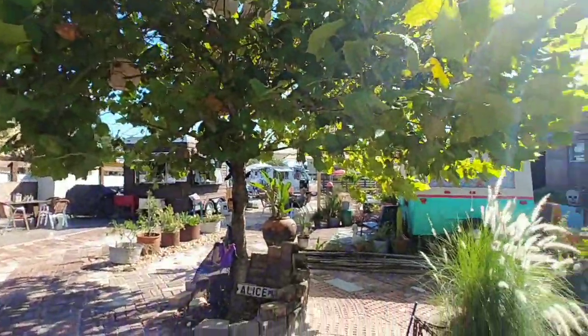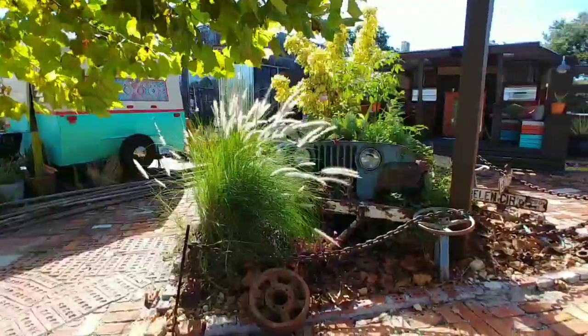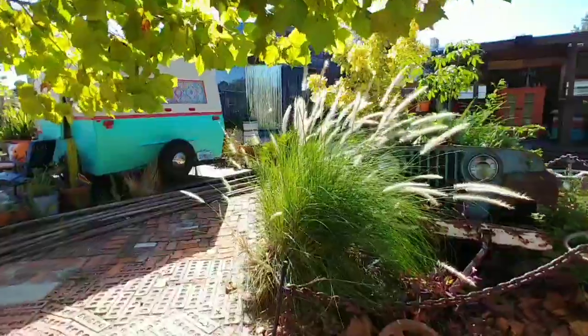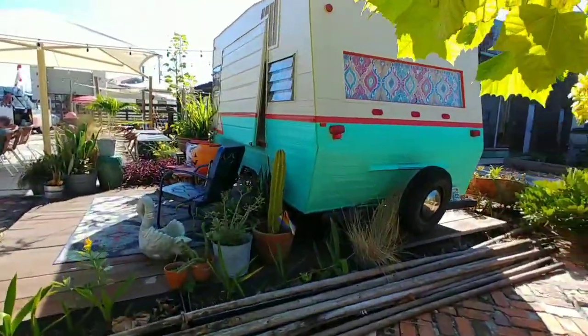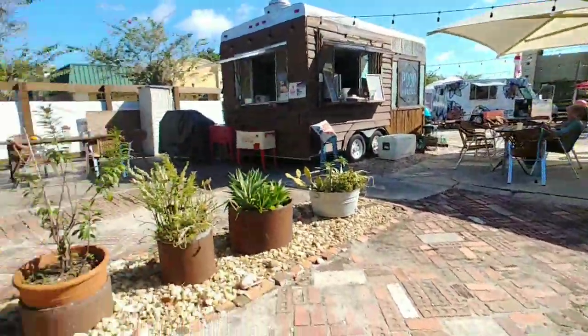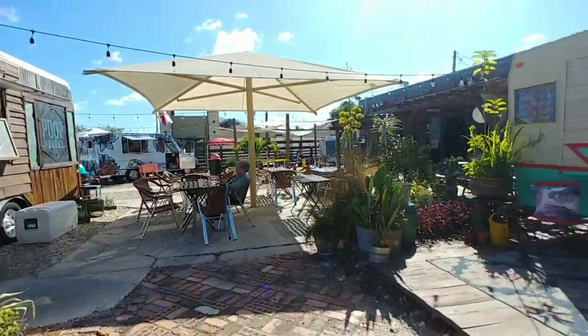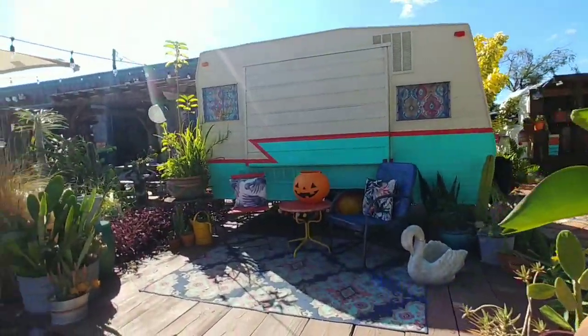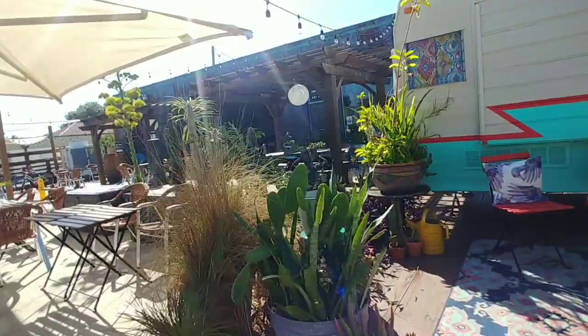And this is in Lakeland, Florida, if anybody is wondering where I am. So here is another camper. Maybe somebody lives in it because it has a recent tag on it. And that's where I purchased my lemonade from. And here is some more cacti and snake plants.